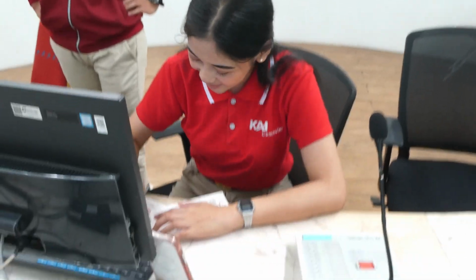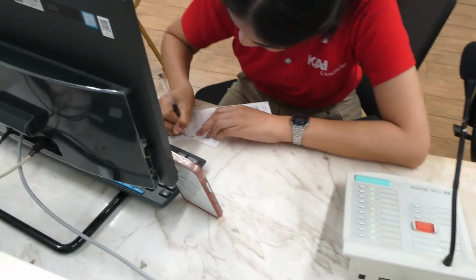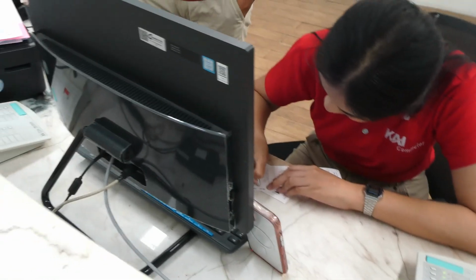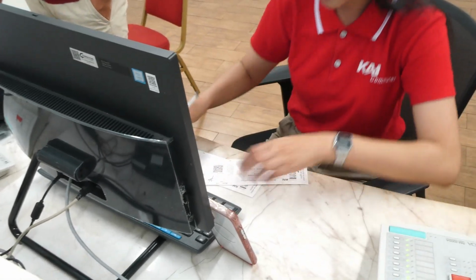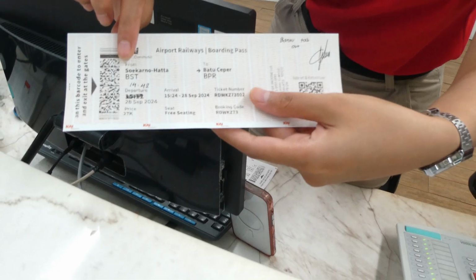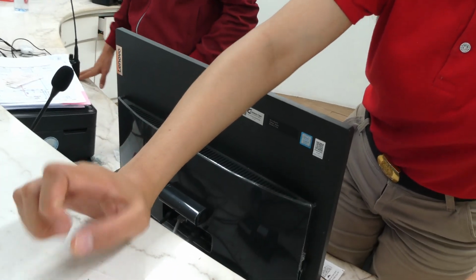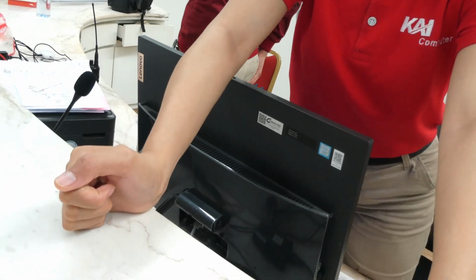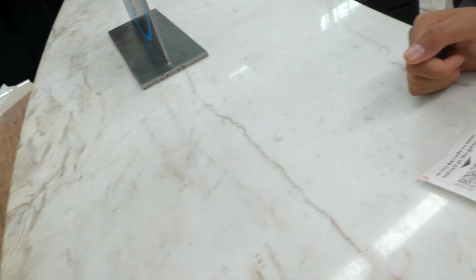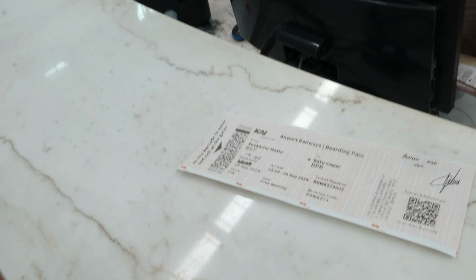That's good. Ya mas, cek soal dulu bahasa ini mas. How much is that? Ticket 1442. Yes. And the price? 27k. Okay, 50. We have 2,000.